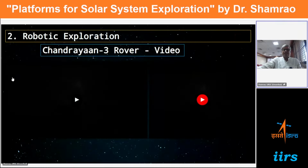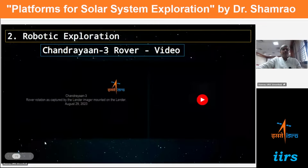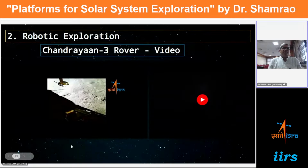Okay, now this I have shown about robotic landing platforms which are needed. And now let us look at robotic exploration. So as you can see here, the rover in Chandrayaan 3 is beautifully captured by the lander. And this became a very famous video wherein it was looking for the path and scanning for where to go and which is the safe path for the rover.